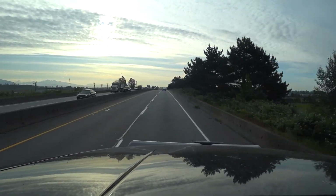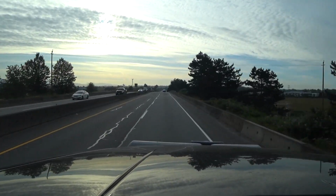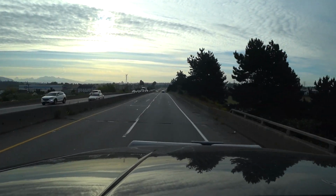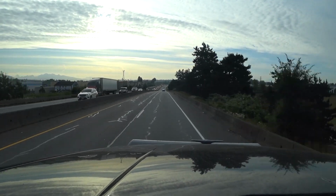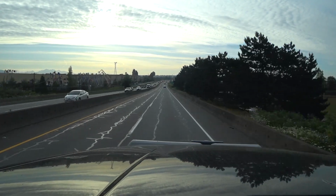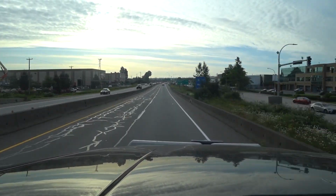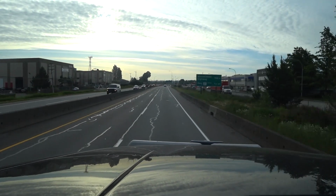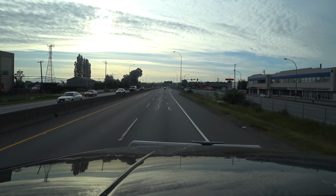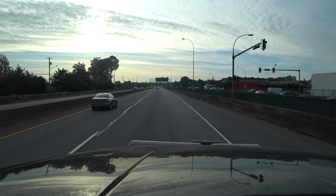Why do you want me to exit? Is it closed? Maybe I do want to exit here. I'm trying to think. The road goes out. Yeah, I do want to exit here. Never mind. Because I want to go north. I don't want to go south. In 1 kilometer, take exit 11 on the right to Highway 91A North.